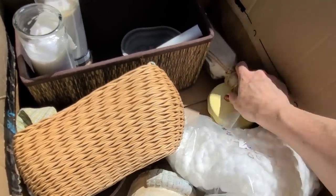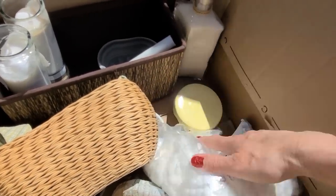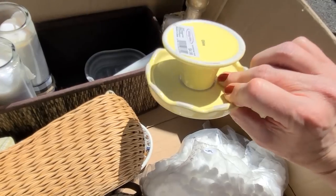What's this here? Some bath salts and candles. Little riser. That's fun. I could probably use that at the booth.